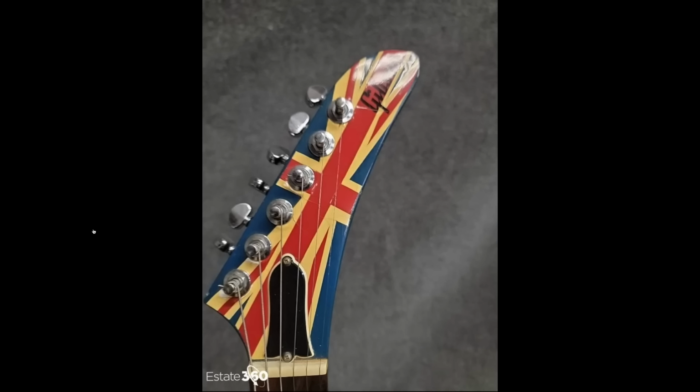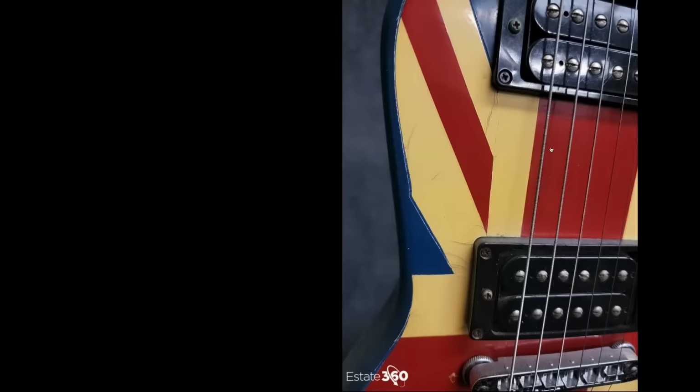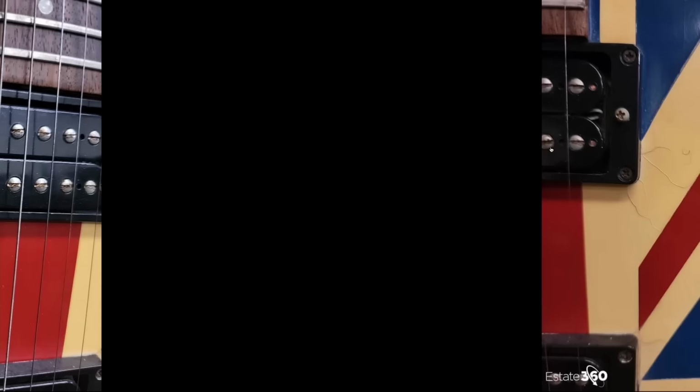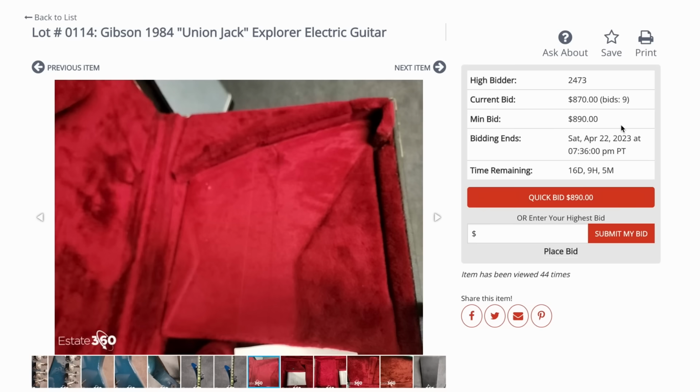I mean, these are pretty prone to finish checking and chipping around the tuners, so I wouldn't worry too much about this one if you've been waiting for the right Union Jack to show up. But it seems to be about average condition for the most part. Still has the original pickups and just a little bit of clear coat wear, but we've got the original case. These things can vary from $5,000 to $10,000. It really just depends on if the right people see this auction. I mean, it could go for $2,500 and you could get a steal.